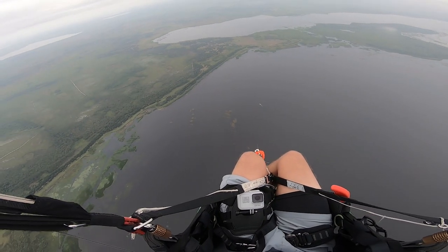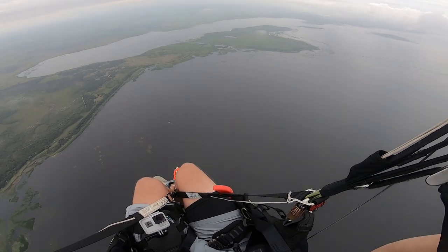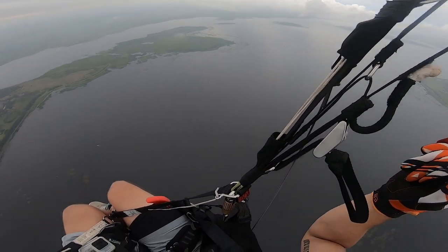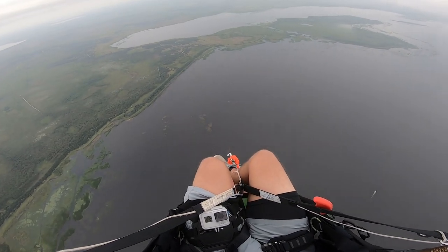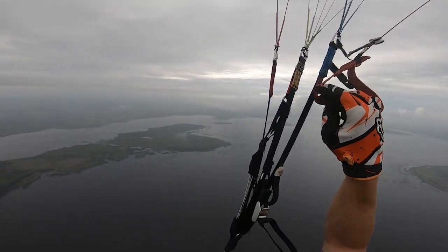So once you get to a safe altitude, the boat is going to do a 180 degree turn, and that is your cue to pin off. So you're just going to grab that red handle right in front of you and pull it, and then you're free flying. So here's what that looks like.